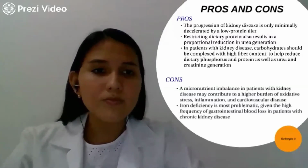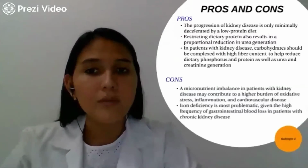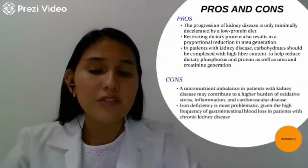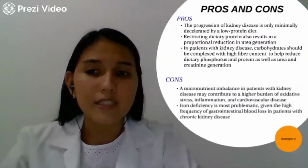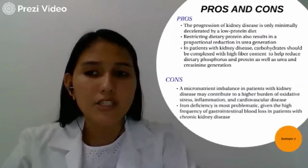Cons. A micronutrient imbalance in patients with kidney disease may contribute to the higher burden of oxidative stress, inflammation, and cardiovascular disease. Iron deficiency is most problematic given the high frequency of gastrointestinal blood loss in patients with chronic kidney disease.